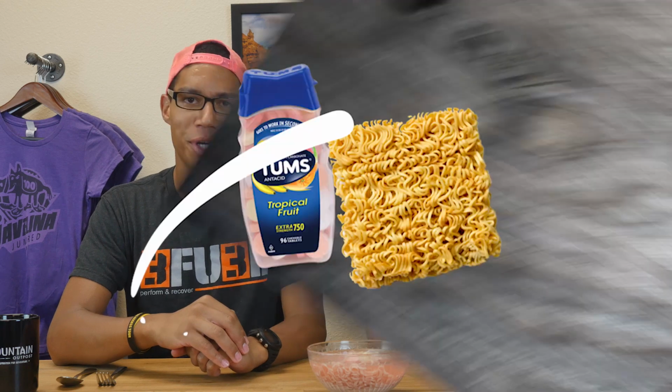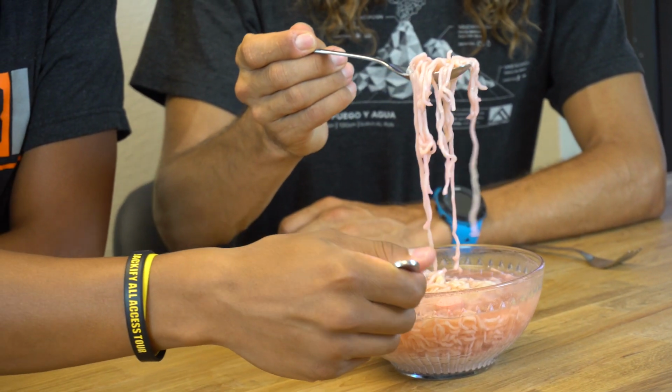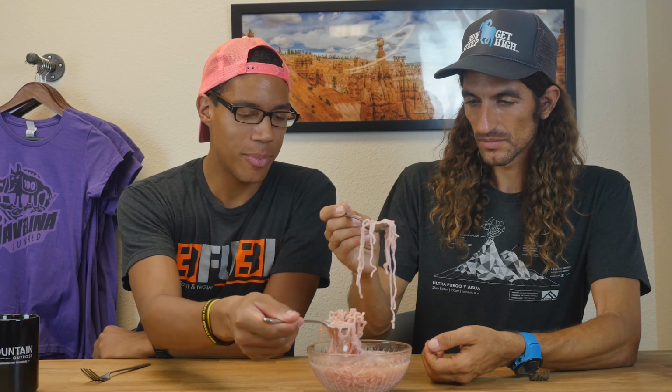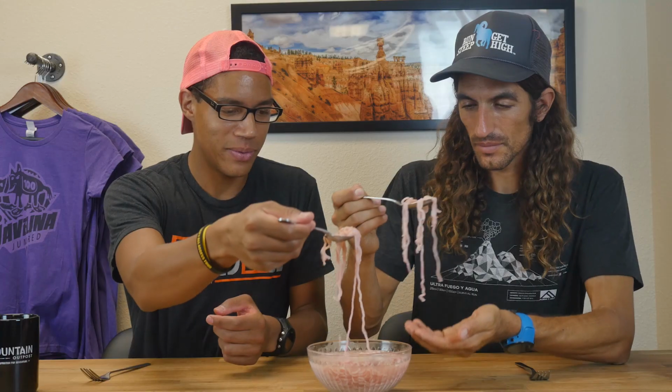All right, so here we have a broth composed of Tums, which we went ahead and dissolved, topped off with more Tums. Wow. The ones on top have been sitting in here a while and they're just dissolving away. And the noodles are taking on a very interesting color. Oh man, the coloration of this is pretty abnormal. This is essentially what happens to milk when you have Lucky Charms in there for a while.